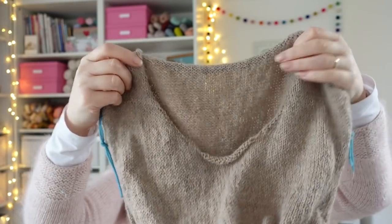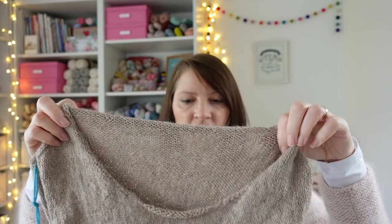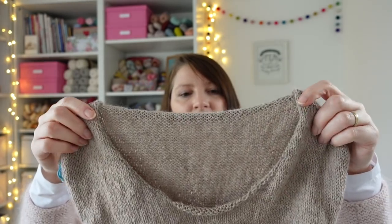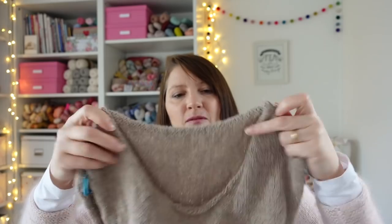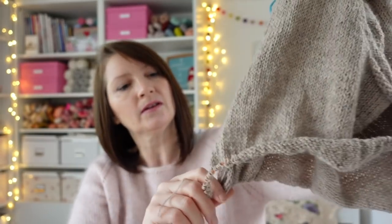So the construction's quite clever actually, a bit unusual. I cast on, and this is the edge you cast on, this back edge. I was following the instructions and thought, I've no idea how this is going to turn out to be what it's supposed to be. But I just kept following and, okay, I can see it now. You make this back bit and then start bringing it around and working these front bits down, doing some shaping, bringing that down as far as the armpits, and then you work the back down as far as the armpits, and then you can join it.